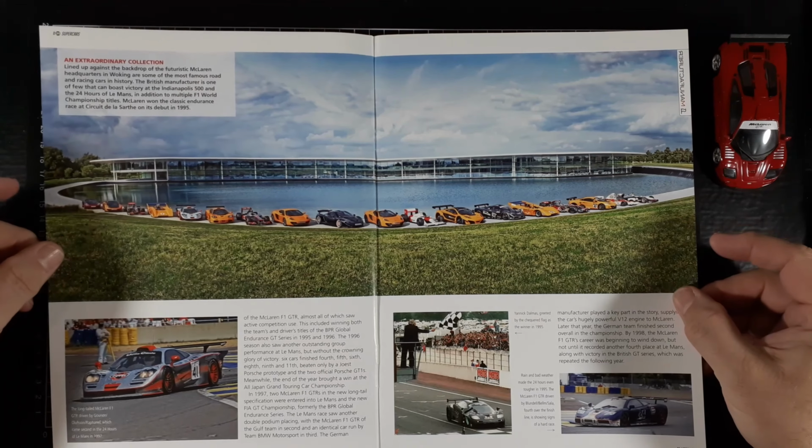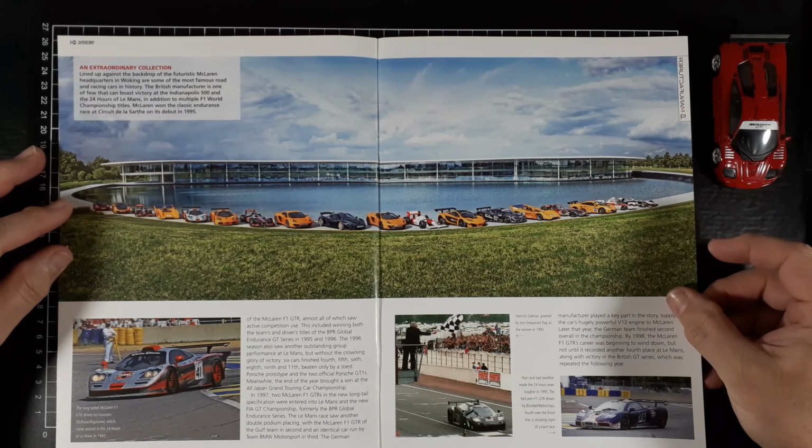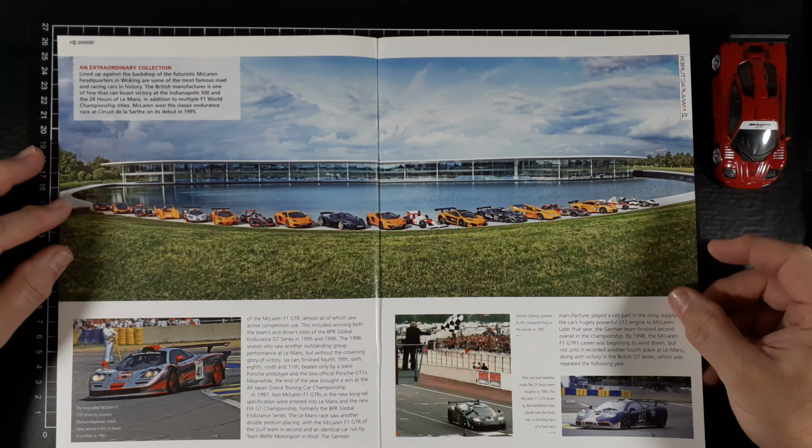Nice thick glossy magazine, this one too. Oh yeah, that's nice. Extraordinary collection lined up against the backdrop of the futuristic McLaren headquarters in Woking are some of the most famous road and racing cars in history. The British manufacturer is one of few that can boast victory in the Indianapolis 500 and the 24 Hours of Le Mans. In addition to multiple F1 championships, McLaren won the classic endurance race at Circuit de la Sarthe, I'm not sure I pronounced that right, on debut in 1995.